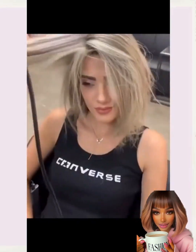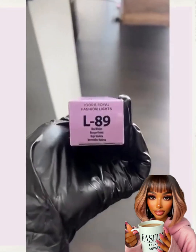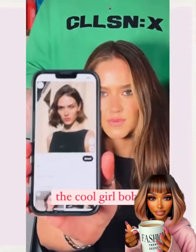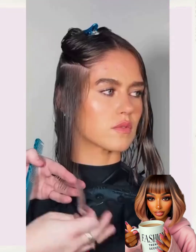Now, without further ado, let's get into today's hair transformations. Today's video is going to feature 10 must-see hair transformations. So here we have a bob makeover.